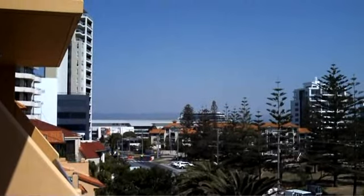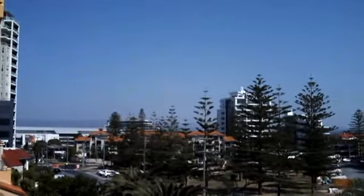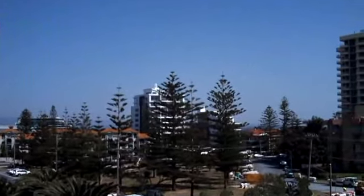This is the view from the balcony looking in the other direction towards the Gold Coast Convention and Exhibition Centre and the mountains behind them. And now let's head down to the pool.